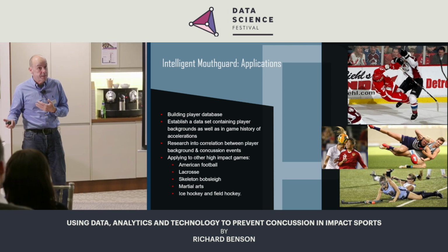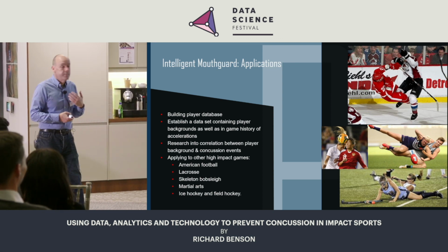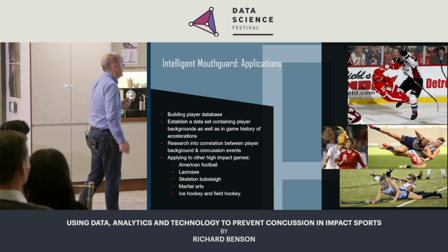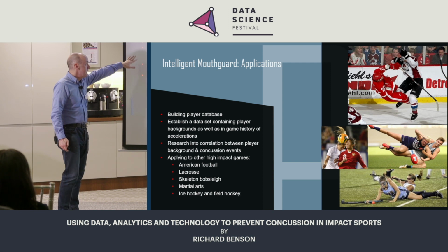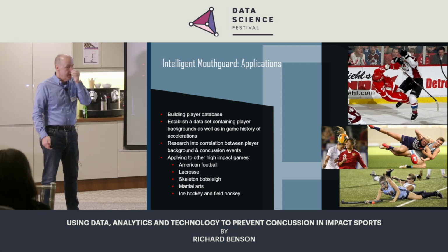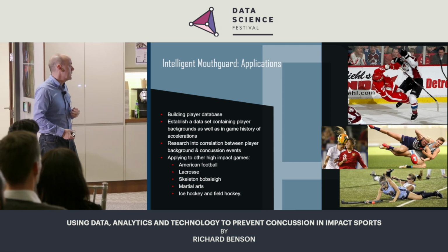Some of them might be heavy drinkers. I've heard that happens in rugby sometimes. Some of them have all kinds of environmental stuff going on around them. So that's the player backgrounds. And we can start to then understand how that affects the severity of concussions and the impact of concussions.